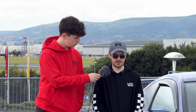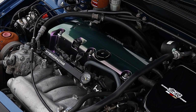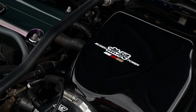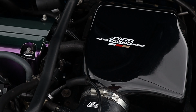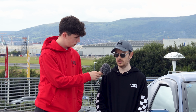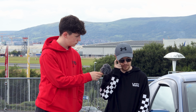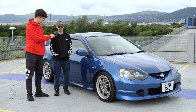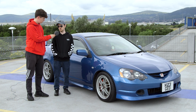So what are the specs of this car? It's got the K20 engine from factory, limited slip box, 6-speed manual. It has a Mugen air box, a Honda RBC manifold off a Civic Euro R, a Mugen exhaust manifold, a 3-inch exhaust system, and it's mapped to 252 brake horsepower.